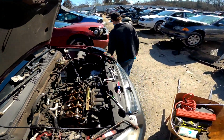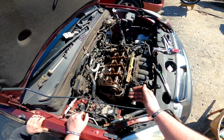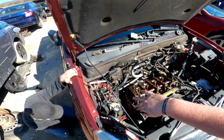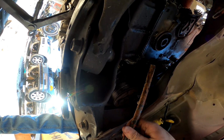Rubbing together really fast to create enough static electricity. We got 2 hours to get that off. And that's literally all I want. I just want that off, because I need stuff under it. I don't necessarily even need the timing cover. I just need some stuff that's underneath it. There literally is not a bolt holding this on. I cannot fathom what the hell is actually happening.